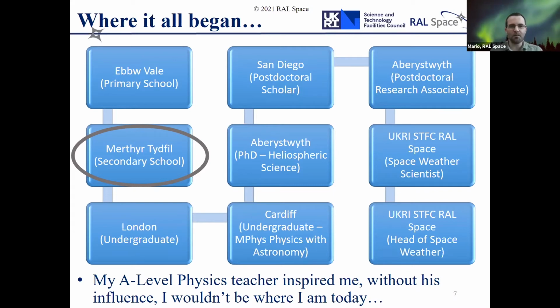Then I went on to London. I lasted all of about 7 weeks in London because I really didn't like the environment there. So I moved back to Cardiff, where I completed my undergraduate in physics with astronomy. And then it was from there, discussing with various people where to go, and remembering the influence that my science teacher had on me, that I really wanted to go and do a PhD in physics.